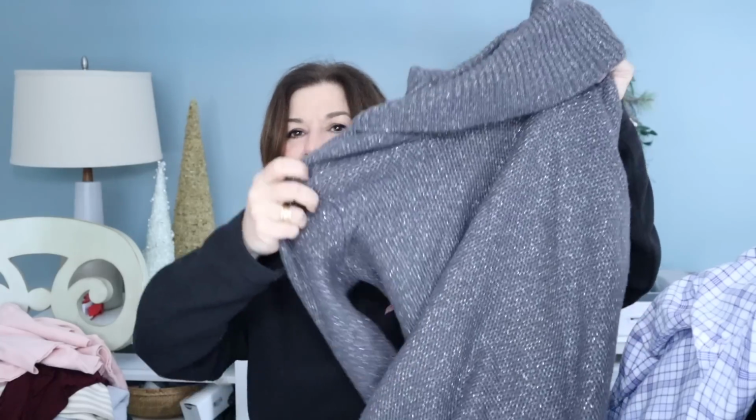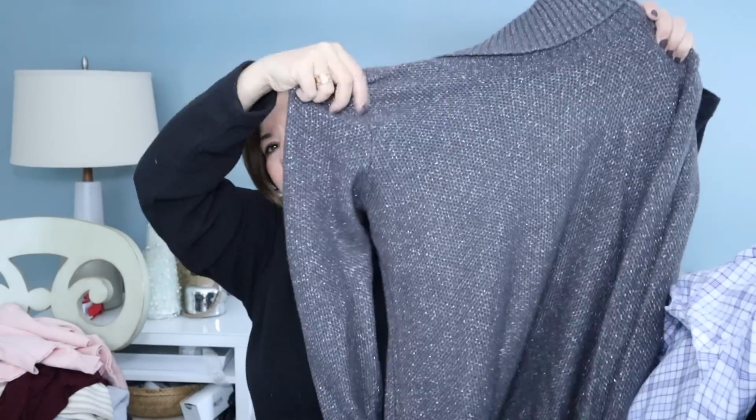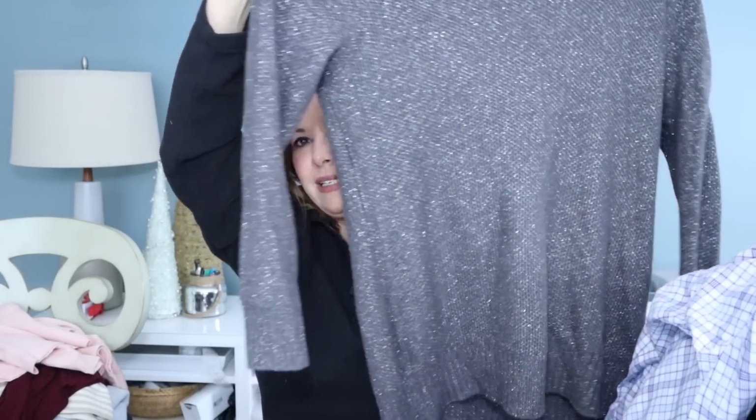Okay, this is a Kohl's brand. That was nice for the holidays. It's this grayish, almost taupey colored ribbed turtleneck sweater. This nice, and it's large. I'll list that for $28 and see if anybody is interested in that for the holidays.